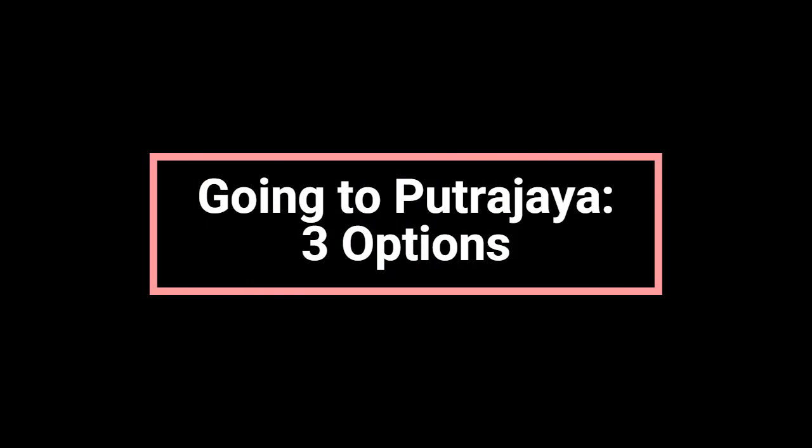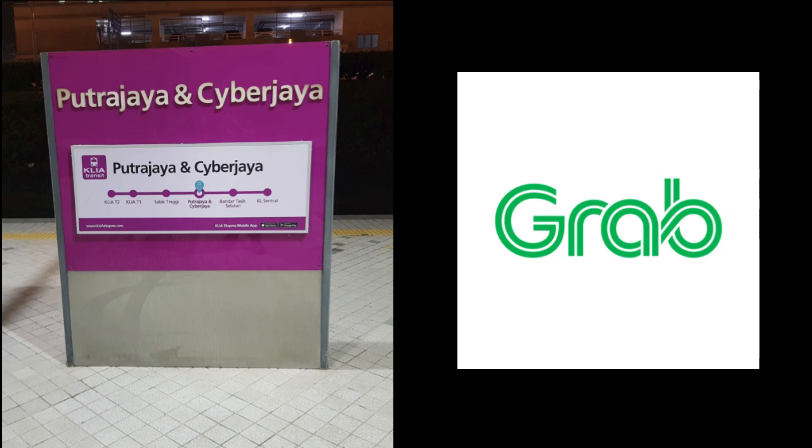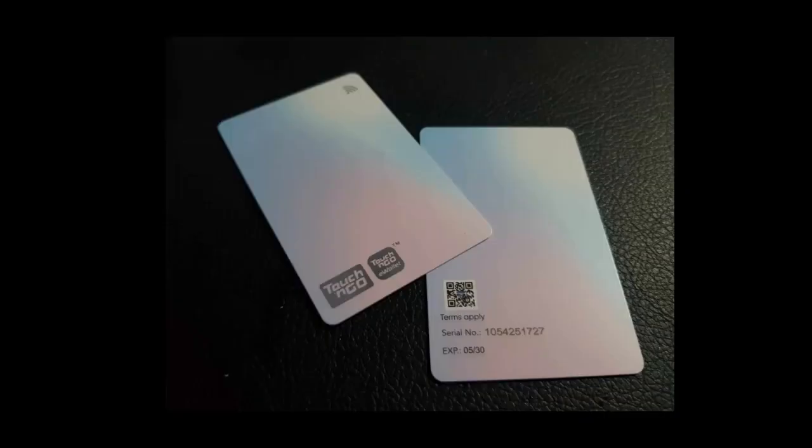There are three transportation options. The fastest but most expensive is via KLIA Transit. It only takes about 20 minutes from KL Central to Putrajaya Central, but it costs 14 ringgit per way. From Putrajaya Central, you may book a Grab car to your first destination. Grab fare in Malaysia is pretty cheap. You can buy tickets on-site or book online and get 10% discount. You can also use your Touch and Go card.